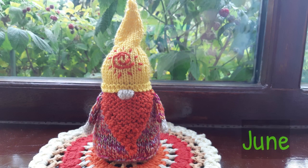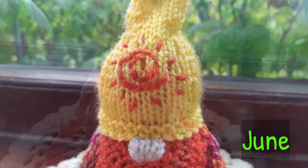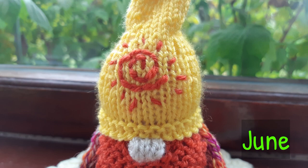In June, my gnome was inspired by the summer solstice, and I used various oddments of just sunny colours. The body is made from Cygnet, but I'm not sure what the other bits and bobs are. I think they're probably Stylecraft Special DK. And I decided to embroider a sun symbol on his hat, which I rather like.